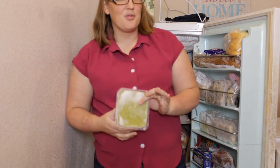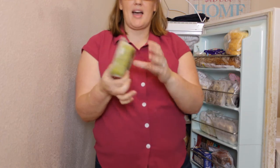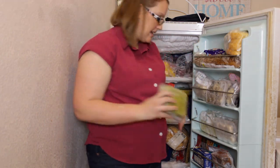Guacamole, or as my 3-year-old calls it, huckamole. I buy these, it came in 3 packs from Costco, but we don't use it fast enough. I mean, look how green that is. It's great. Just stick it in your freezer, make sure it's airtight, and throw it in. I've had this for a few months, I think.